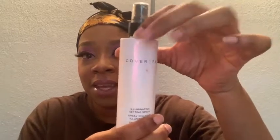Okay. I'm going to go into this Luna by Luna lip gloss in Mars. And it's got cute little stars on it. Stars. Let's go. Oh, that's pretty, y'all. That is pretty. I'm going to go with my Cover FX setting mist.